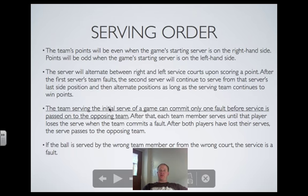The team serving the first serve of the game, so if we win rock, paper, scissors, and my team is serving against your team, we can only commit one fault before the service is passed on to the opposing team. After that, each team member serves until the player loses the serve when the team commits a fault. So we would both get to serve, and then once we both faulted, the serve goes to the other side. And what side of the court are they going to serve in?